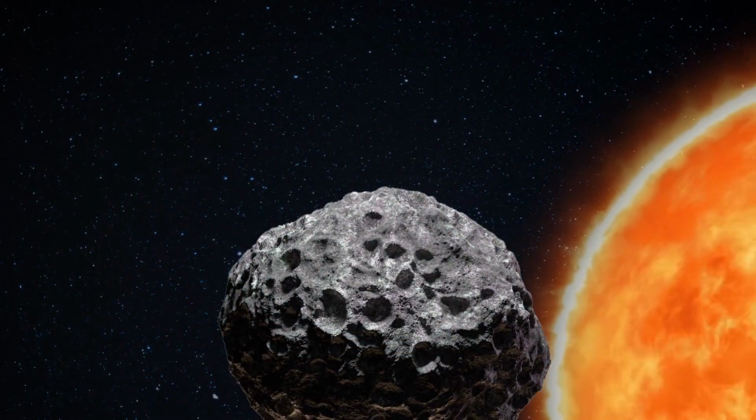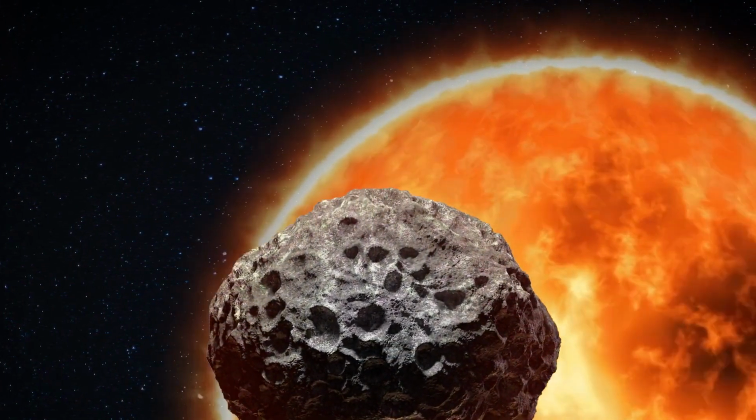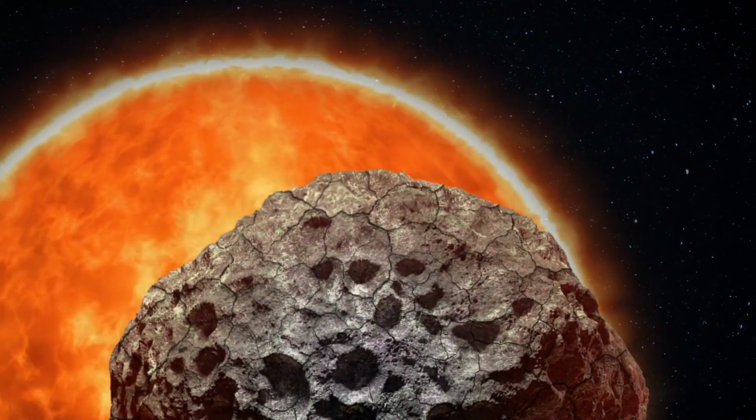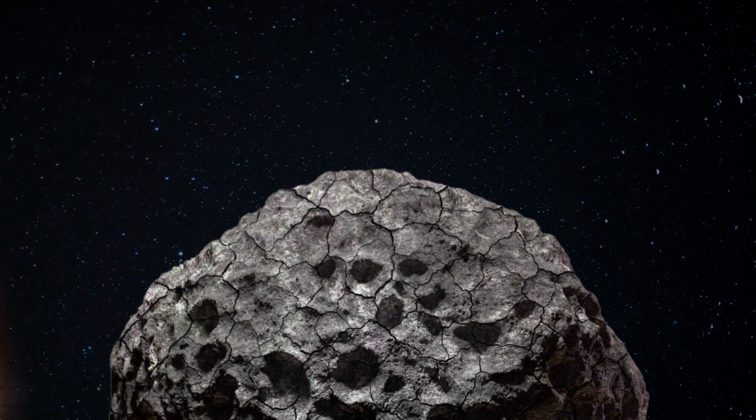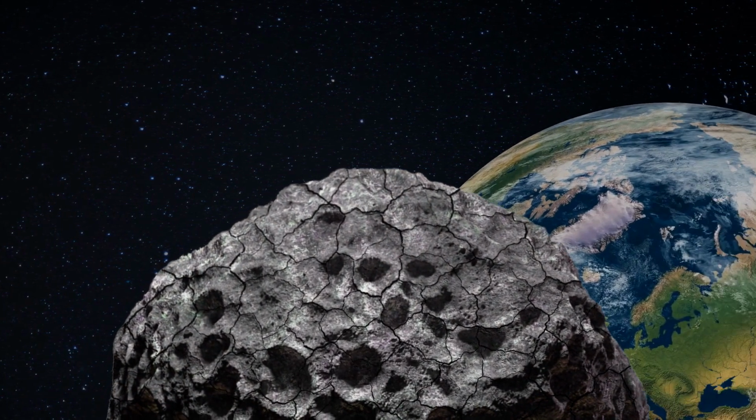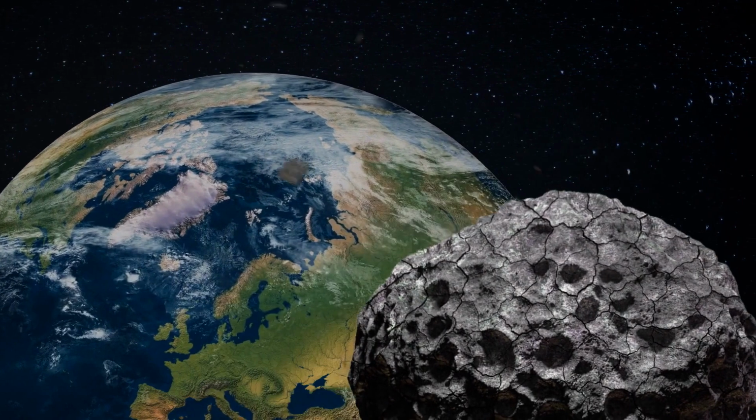Since the asteroid often passes by the Sun, its surface is most likely to look like the dry bottom of a mud swamp. It's covered in scales and cracks. As it flies past Earth, these scales break off and cause meteor showers.